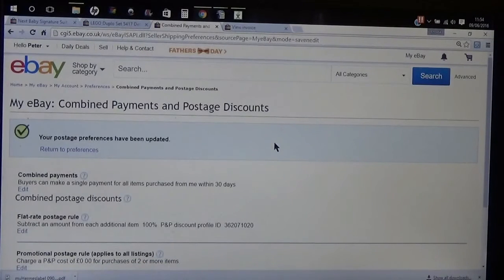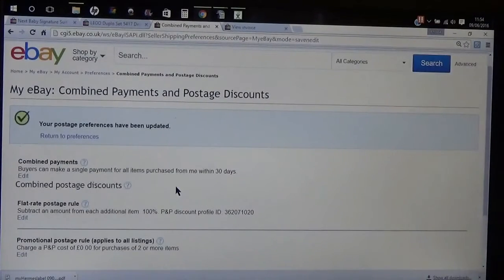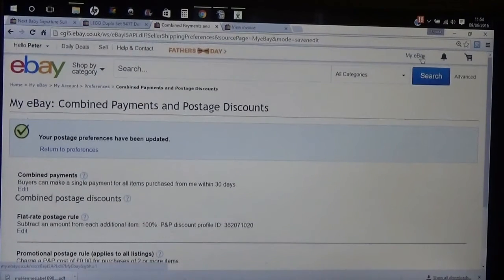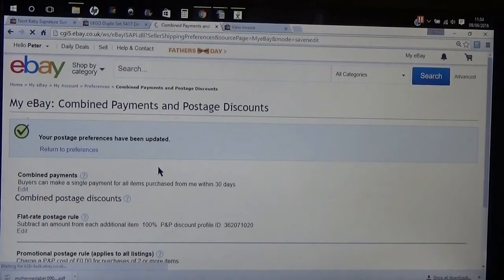So that's now all done. So all my postage is sorted, but it's only set as this system on here. It's not actually set for anything else. So I'm now going to go on to some listings and actually put these onto my listings. So I'm going to load up some active listings, and what I'm going to do is put this postage rule on some of my Playmobil.